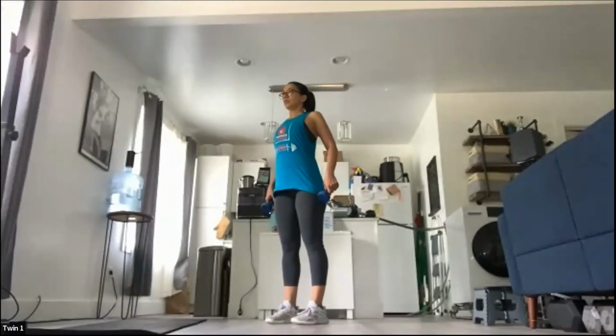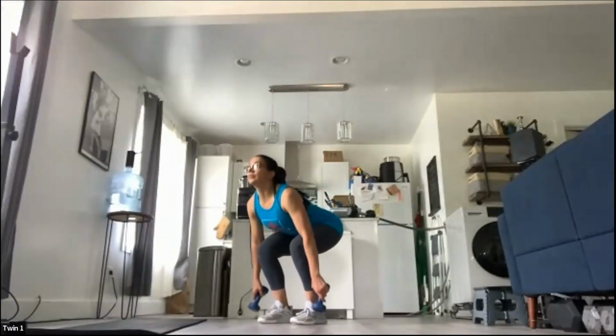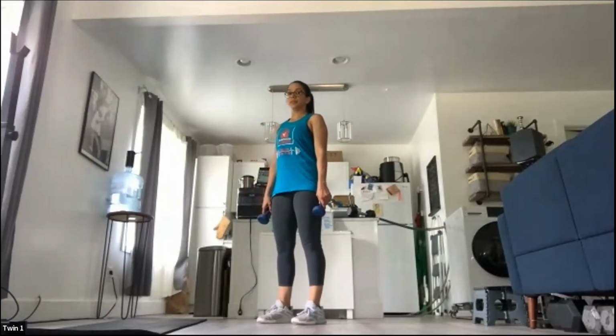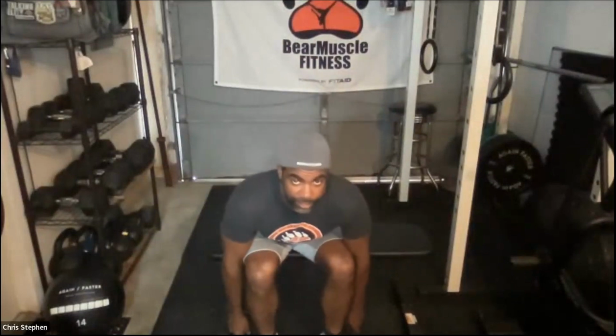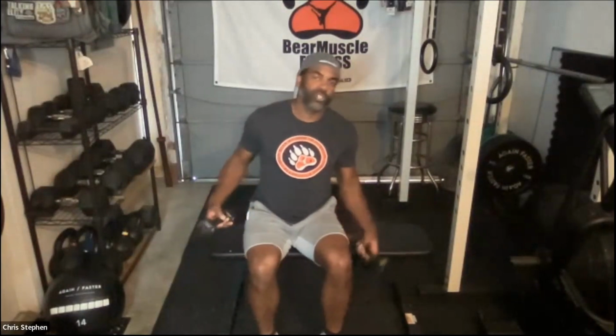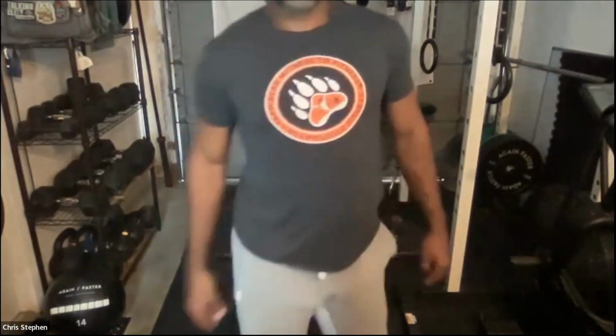So with these light dumbbells in hand, let's go ahead and have Twin One demonstrate 2 reps of the dumbbell deadlift for us. And if we are doing this from the seated position, then the dumbbell deadlifts are going to look like this. So let's everyone join in and let's do 10 reps of the dumbbell deadlift together.